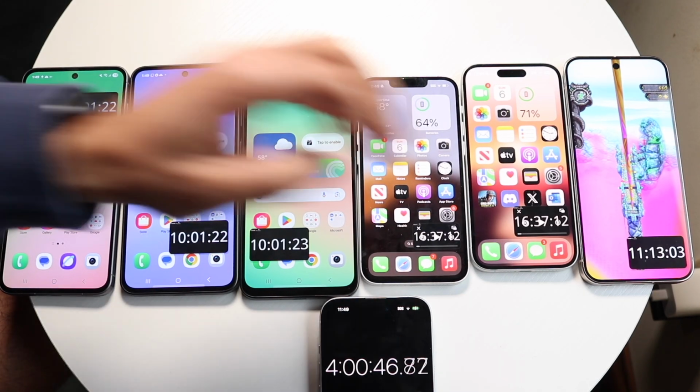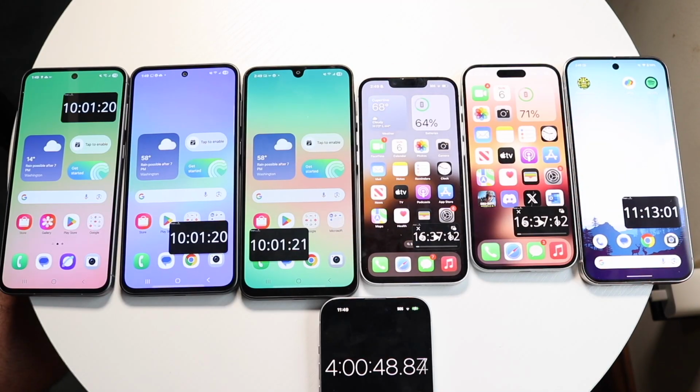So it's been about another hour and we are at varying battery lives once again. So at the start of it, the Galaxy A56 is at around 70%. The Galaxy A36 is at 64%. The Galaxy A26 is at 63%. And the iPhone 16e is at 64%. The iPhone 16 is at 71%. And the Google Pixel 9 Pro XL is at 58%.